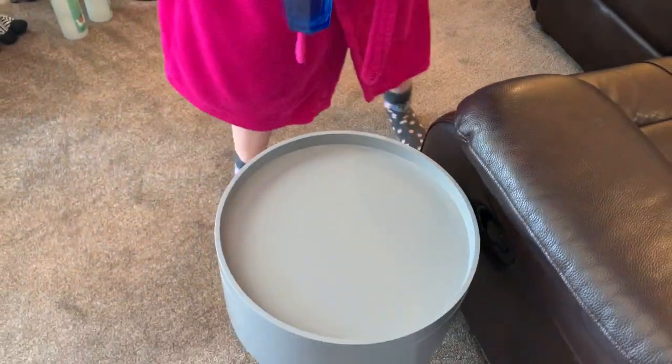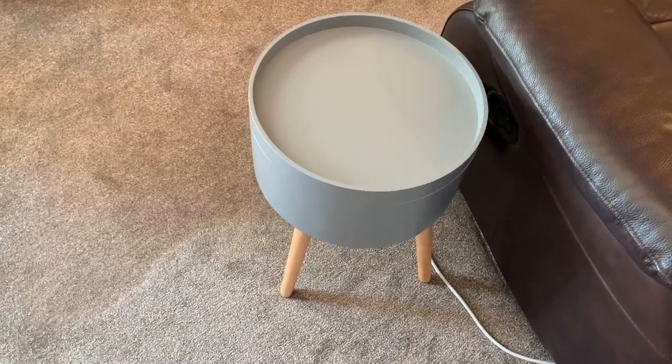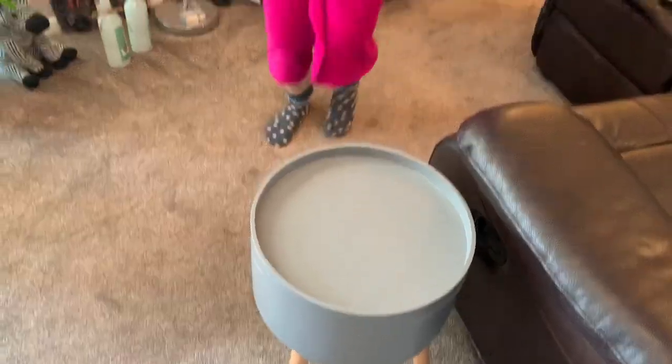It's a lazy Sunday afternoon. It is. But I've done some shopping. But it's not wax melts, you'll be shocked to learn. I bought a table. So I've gone to the world of home furnishings. Got this little bad boy in Argos.